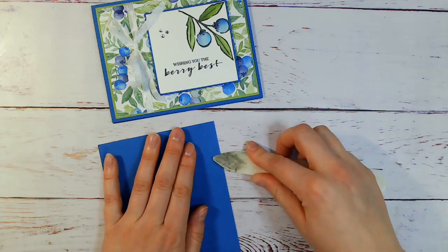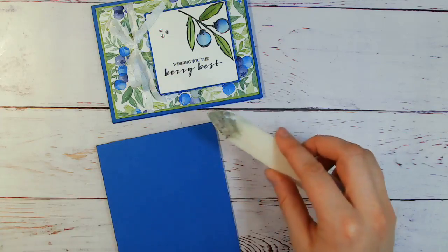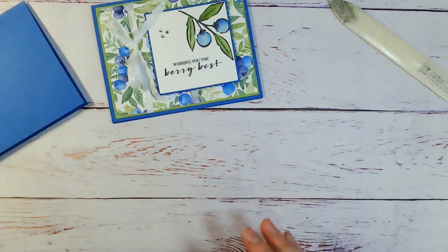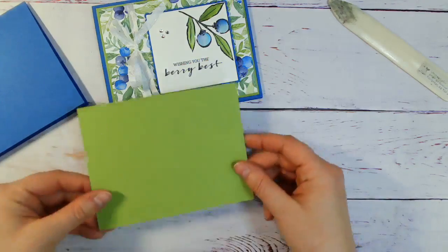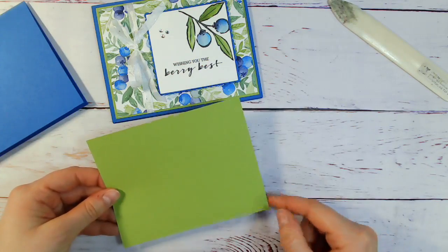And I know my bone folder is a little dirty, and that's because I use it to mix paint or some of my ink sometimes. Alright, so there's my card base. And for the front of your card, you're going to want a piece of Granny Apple Green cardstock that measures 5 1/4 by 4 inches.